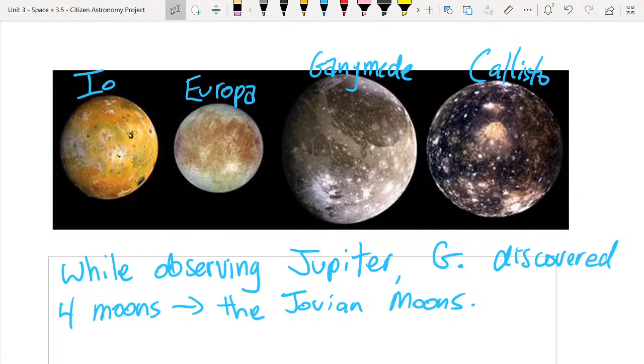So, how crazy to be looking at what just seemed to be a point of light, only to discover that not only is that point of light a planet, but that planet actually has its own moons. He could see these revolving around them. Now, we now know that Jupiter has many, many more moons. These are just the biggest ones. Jupiter's got a ton of moons. Jupiter's a big planet. Like we said, it's almost big enough to be its own star.